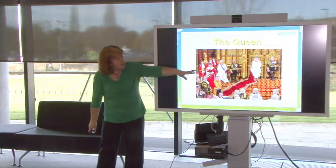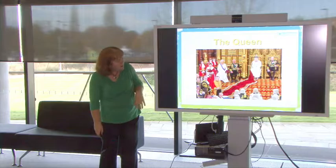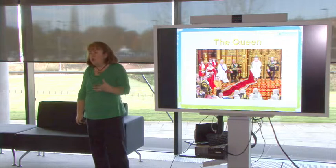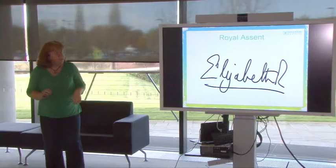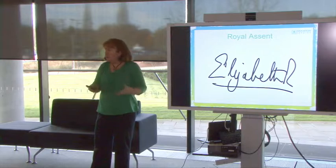And there you can see her at the state opening of Parliament with her husband, Prince Philip. And she's reading out new laws that might be coming up. And then when a new law is actually passed by Parliament, it's her signature, Elizabeth, that makes it all official. It's a royal assent at the top, which just means royal agreement.